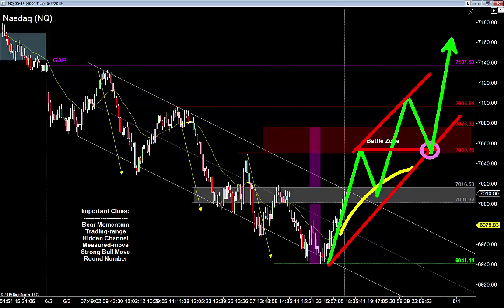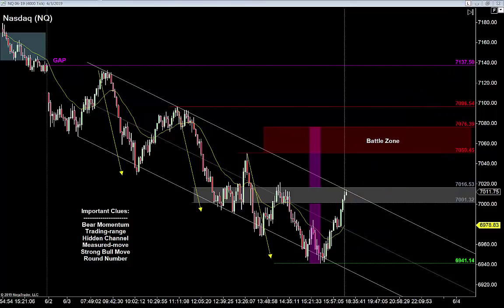The hardest part about that pattern is not being suckered into that first pullback, because the first pullback's not going to be the most reliable. The more reliable, more dependable, higher quality, higher probability setup will be the opposite side of that, or the second move, as it comes up off of that low. So just keep it in mind as you're watching for that break higher.